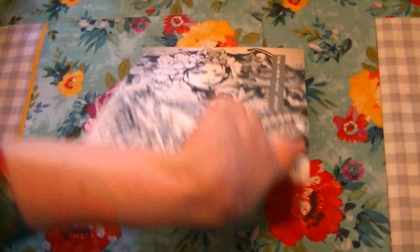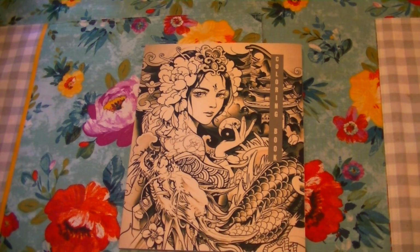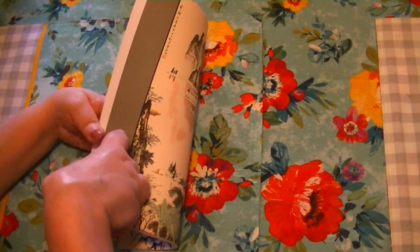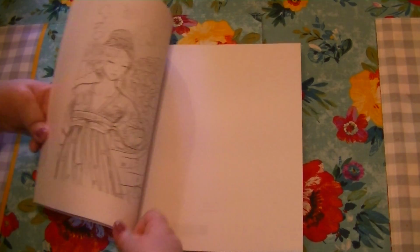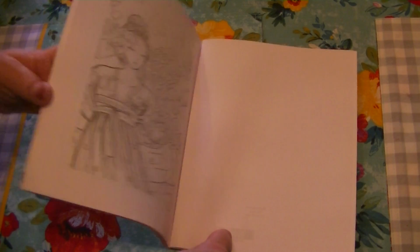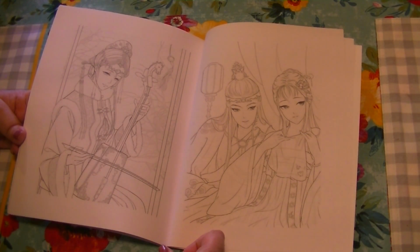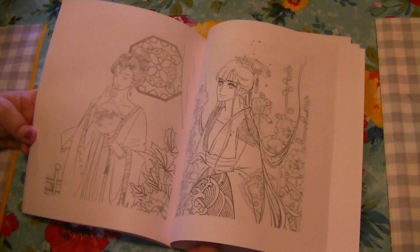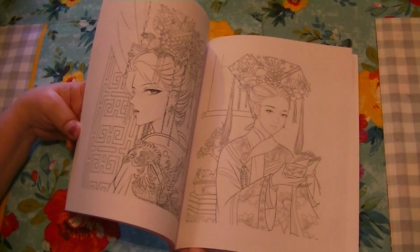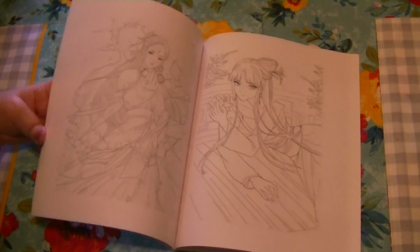The next one just says coloring book on here. I know it has a title, I'd have to look on my Amazon thing. It's been a while since I purchased this. But yeah, I know it had a title. I wouldn't just buy a book that says coloring book. It's like a collection of Asian coloring book images. Some of them are kind of light. It's not a great quality book, but, you know, it is what it is.